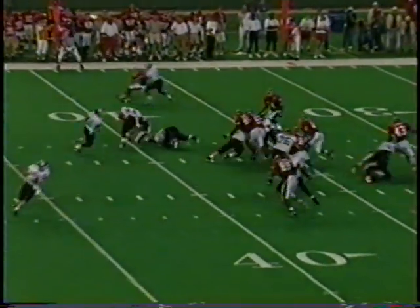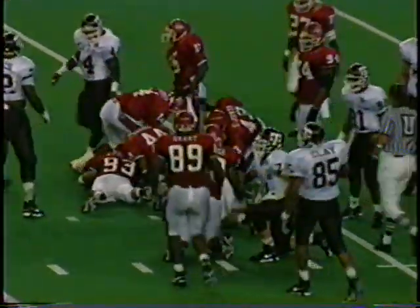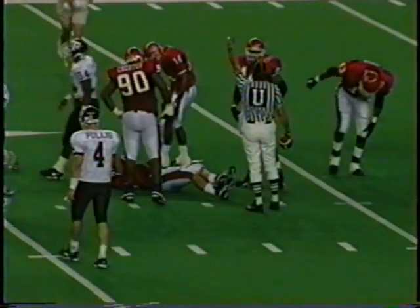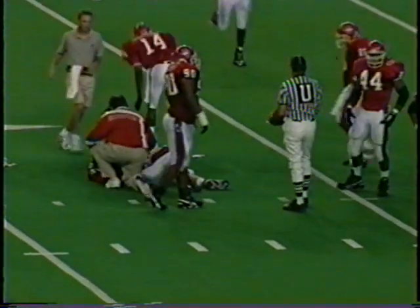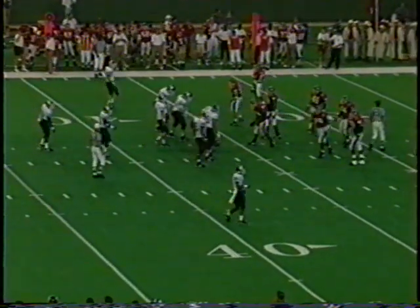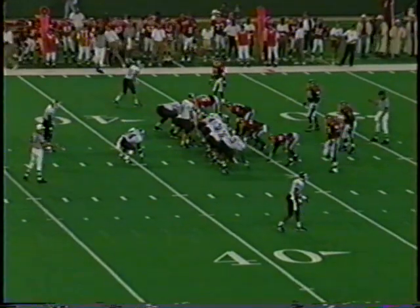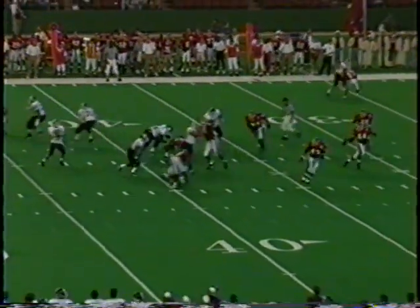Here's the play first. Here's the pitch to McElroy outside across the 40. Goes to the 36-yard line, Leland McElroy. We have an injured player on the field for Houston, and it apparently looks like a linebacker. The injured Cougar was Chad Shaw, a linebacker who went off under his own power. Break the huddle on a second down and a long eight.